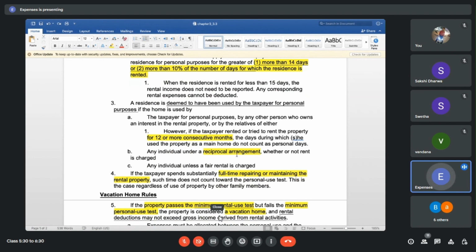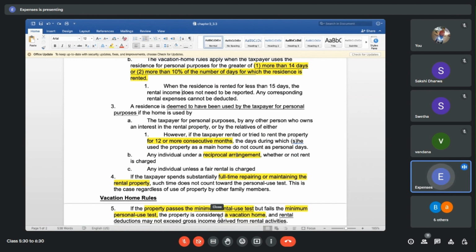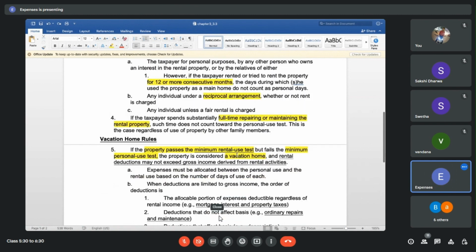So we also have to see what is the number of personal days. Personal days meaning the property used for personal purpose. How many days are there? That will also tell us whether this is a personal property or a rental property. We'll go through some of the examples that will make it clear.